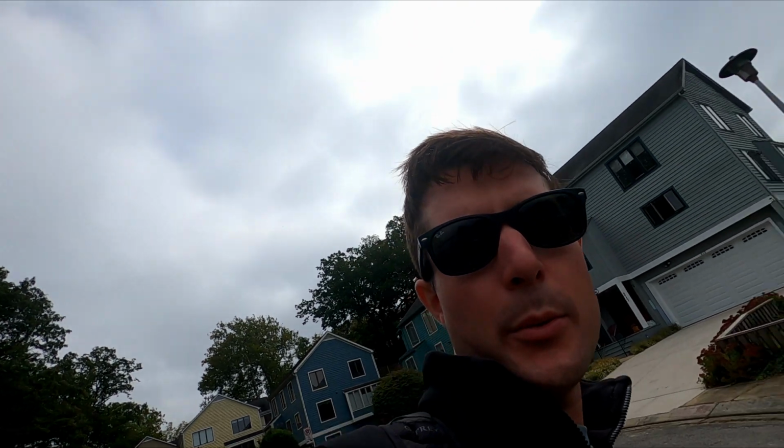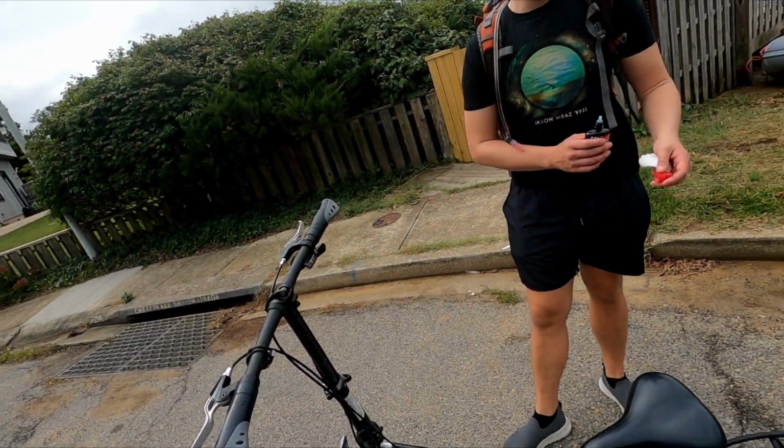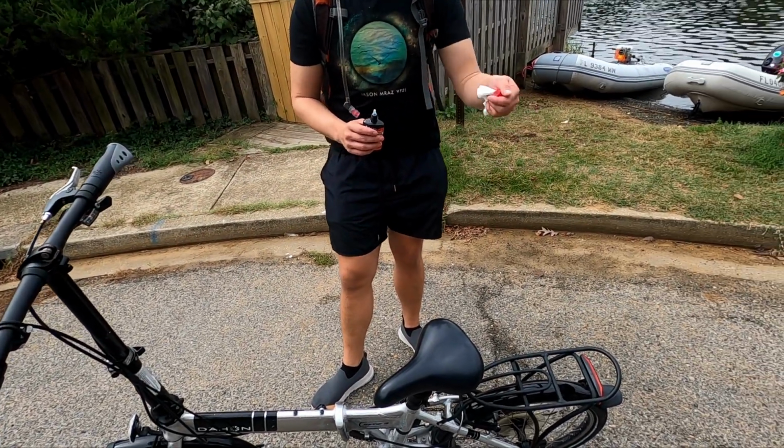Lube this chain. We haven't used these bikes since we were passing through Annapolis northbound at the same boat ramp. So if you can lift the back of the bike, I can spin the chain.